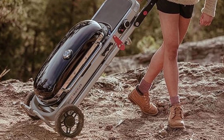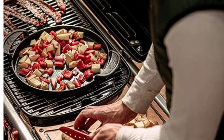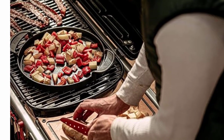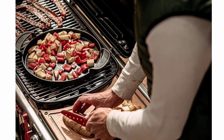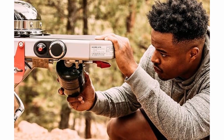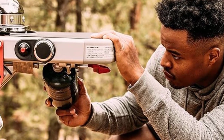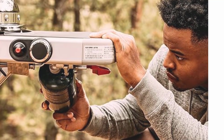No matter how you measure it, the Traveler's 13,000 BTU burner gets plenty hot and really shines when searing. The 320 square inch grilling surface is big enough to grill for a crowd. The only real knock against the Weber is that it is big. It'll still fit in the trunk of most cars, but it definitely takes up a considerable amount of space.